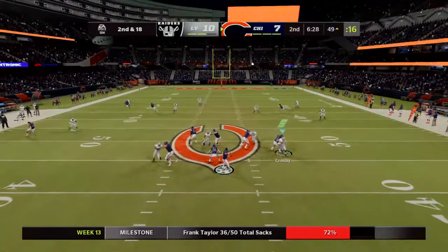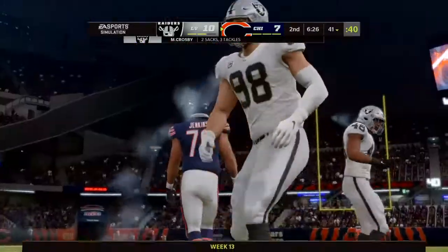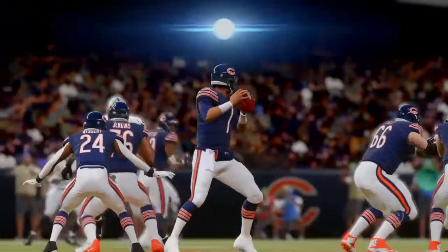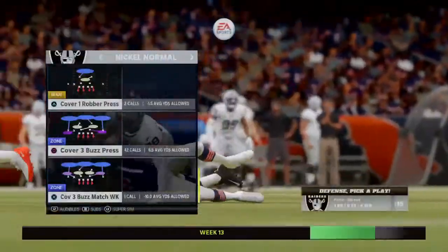Another try after the first down sack. Fields. Under pressure, they got him again. Max Crosby in there to drop him for his 11th sack of the year. They were in the top 5 in sacks in the league coming into this one. That's their 3rd one in this game.